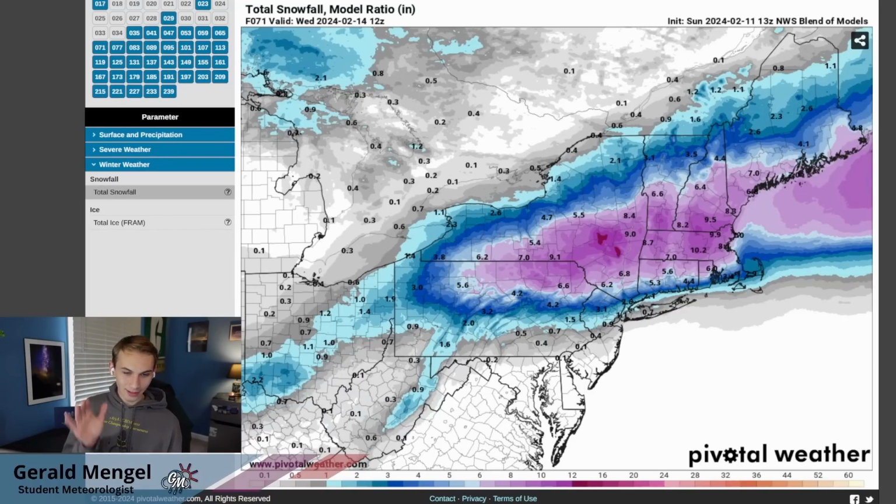Now, this, again, I think is the most realistic scenario. We put all the models together, a real bullseye of near a foot of snow over much of Massachusetts into the Catskills, into southern Vermont, southern New Hampshire, extreme northern Connecticut and Rhode Island, back into northern Pennsylvania, southern New York State, and even up into Maine. A big corridor of half a foot to a foot of snow, I think, is very likely here.